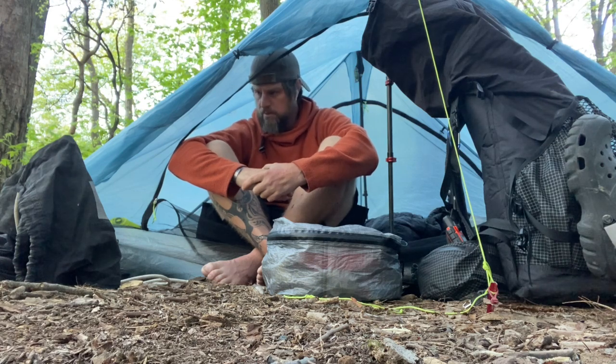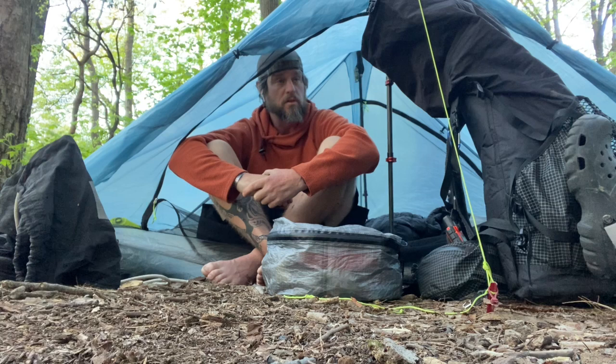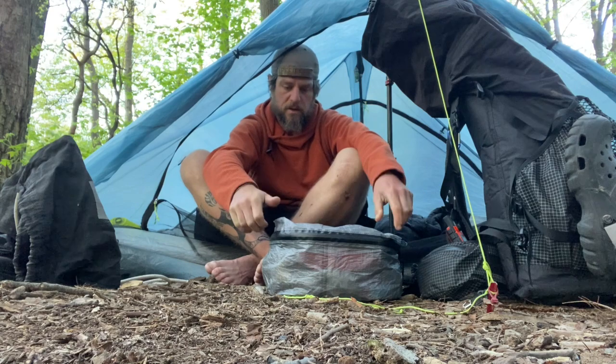I know it's a little bit extra weight, and like I said, it's extra steps that I have to take, but to me, out of the convenience of not having to find the perfect tree limb or whatever, it's just a lot easier. So it's more of a convenience thing for me than a weight thing. I prefer it, and I'm kind of glad that I did it.